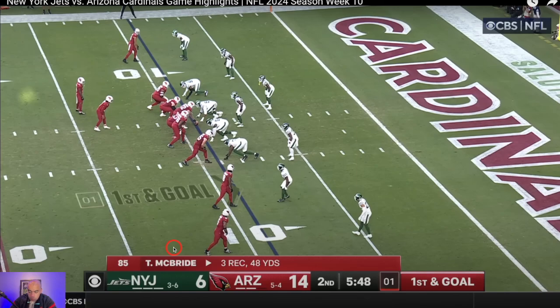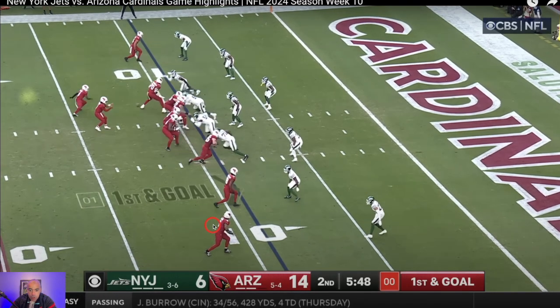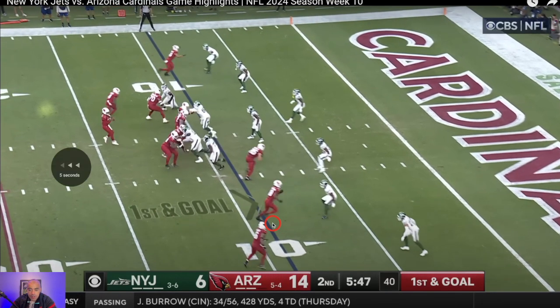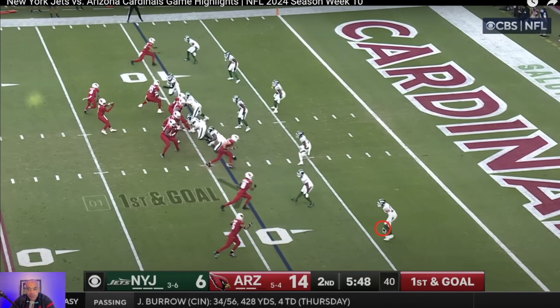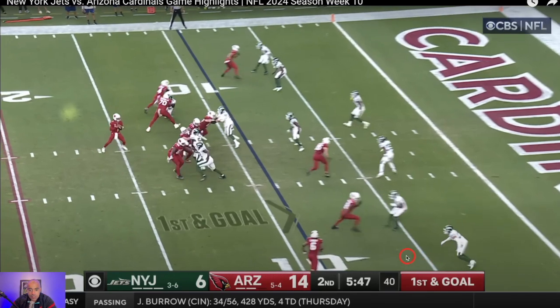And then we get to one of the best red zone plays in football, the slot fade, okay? So you start off here with the running back out here. It looks like he is being defended by a safety.